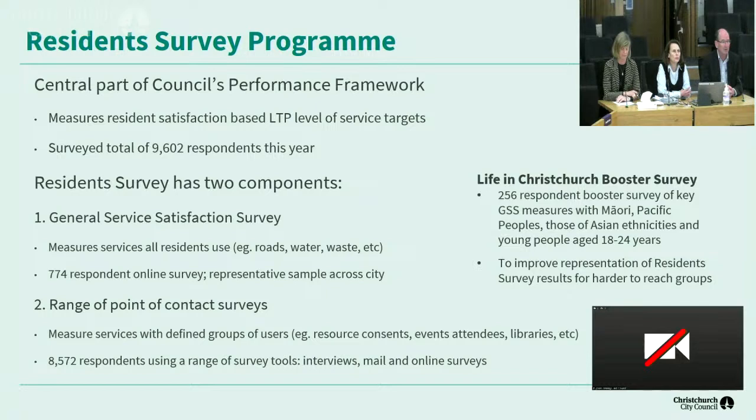All those scientific measures do have a place, but so do subjective views from our customers, from our community. And that's one of the reasons why these form part of our levels of service and performance framework. There are two types of survey. The general satisfaction survey is for things that virtually everybody in the city uses, like roads and water. Their views on that will be informed because they are familiar with what we do.